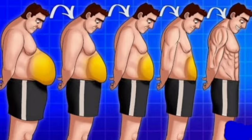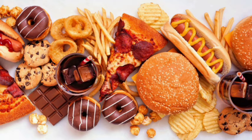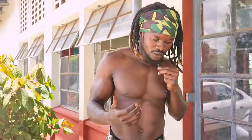So how do you get rid of this type of fat? Number one, you control your insulin. And how do you control your insulin? We're starting with the number one thing: make sure that you don't eat food that is high in sugar, food that is digested really fast, food with a high glycemic index. These are the highly processed foods. When you eat them, they signal to your body that it needs to release insulin.